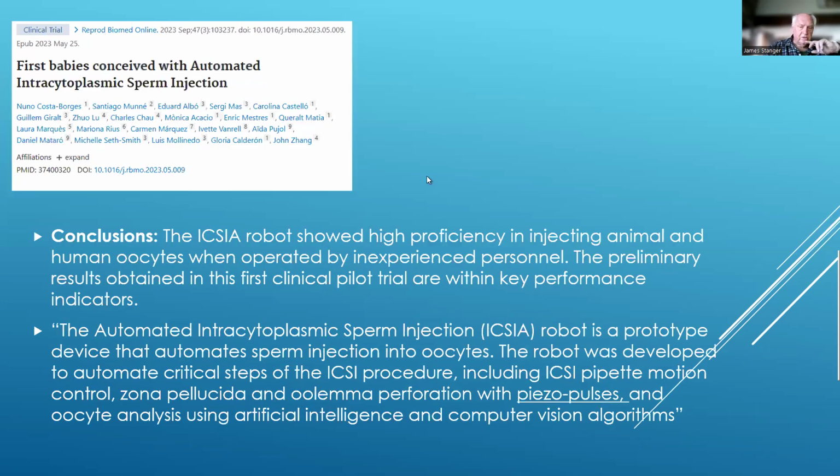And the last paper I'd like to talk about is an interesting one. This is the first babies conceived with automated intracytoplasmic sperm injection in Reproductive Biomedicine Online in 2023. There's been more since then, but this is the first publication talking about the robotic ICSI technique. And the important thing is down the bottom, where they say the automated intracytoplasmic sperm injection, ICSI robot, is a prototype device that automates sperm injection into oocytes.